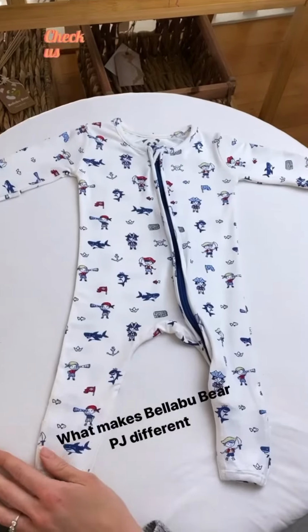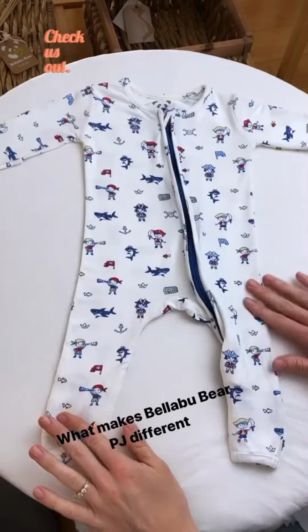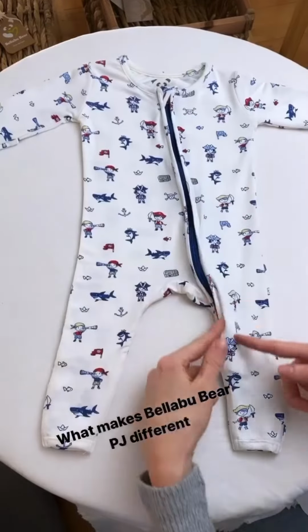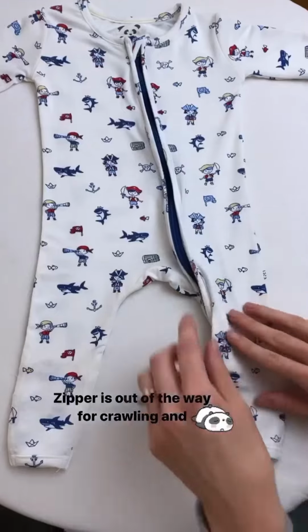Hey guys, so I just really quickly want to go over a couple of my favorite features in our outfit, a few things that make our pajamas a little bit different. I'm going to start off with the zipper. So we have a double zipper that, if you see it, you won't see it at all on the front of the outfit, and the zipper is not in the way.